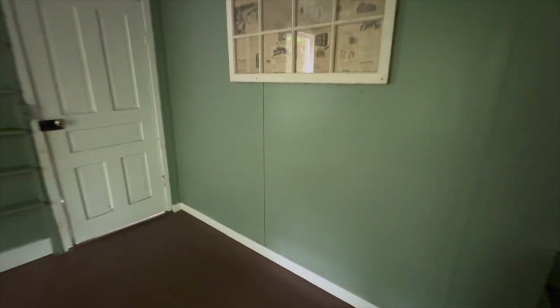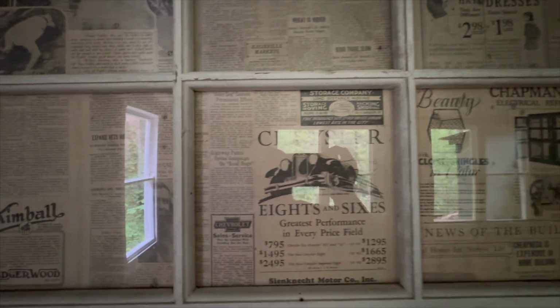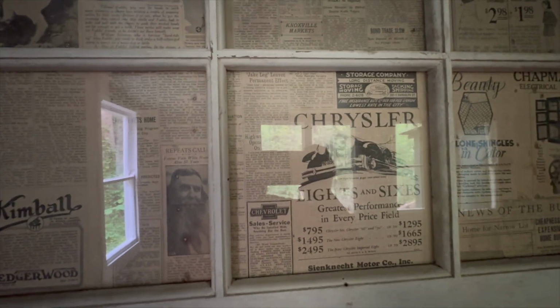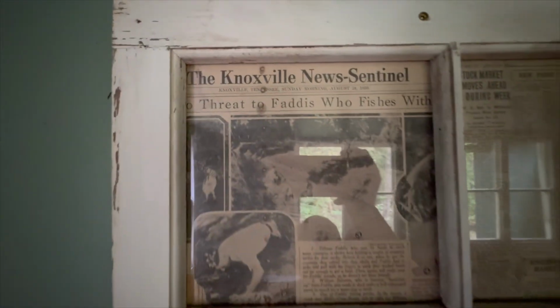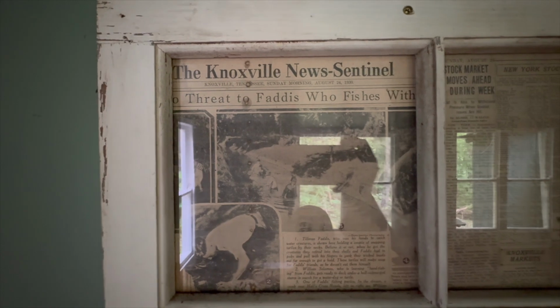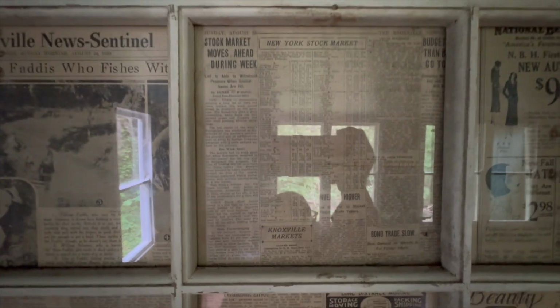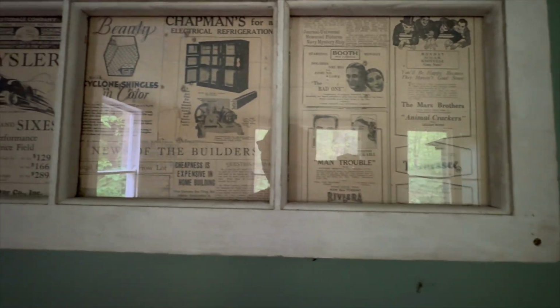Let's see. Just so happens to be some newspapers in the window. See if we can find a year on anything. Oh, there we go. 1930. The Knoxville News Centennial. Here's stock market info from the 30s. Really neat to just see even these newspapers in here.